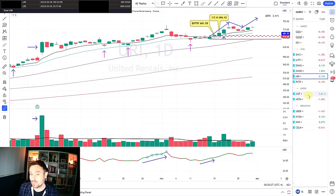Can this then gap down, as you're going to see on COF, and you come out the other side with a loss? Yeah, it can. COF, I had a loss of 0.2%. It's fine, whatever, okay? But here, pop, test, reversal. Can I now play the stock for a bigger move?